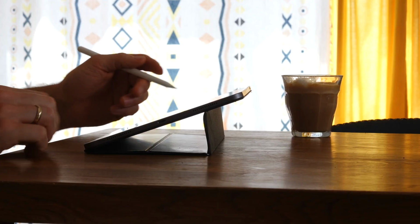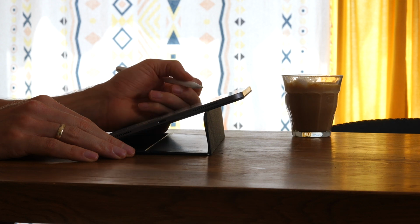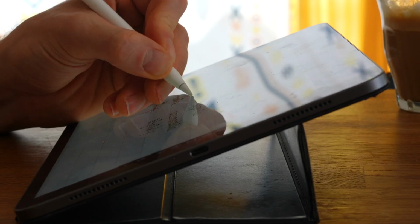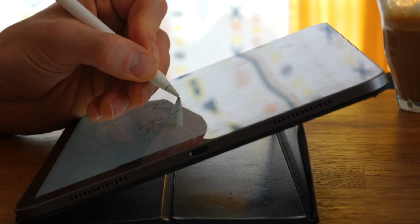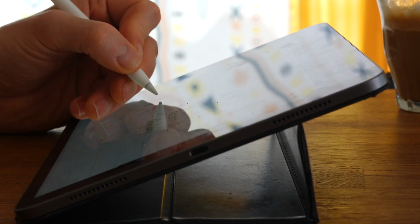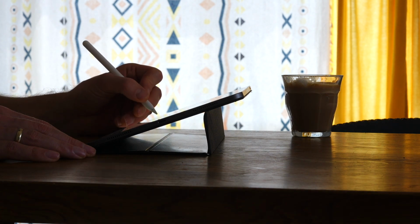So here's the first word, necessary. And the next one, receive. Separate. Accommodate. And the next, definitely.